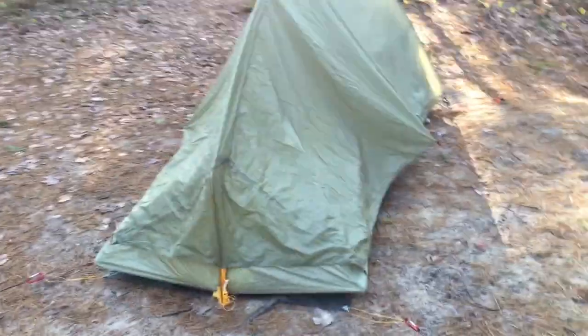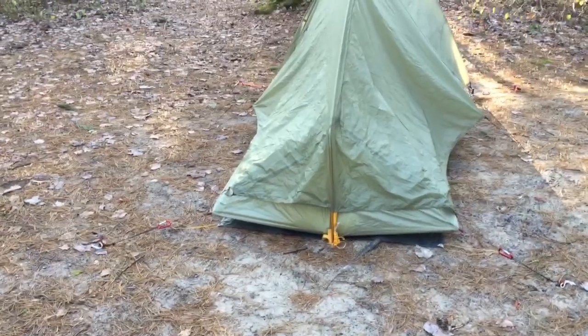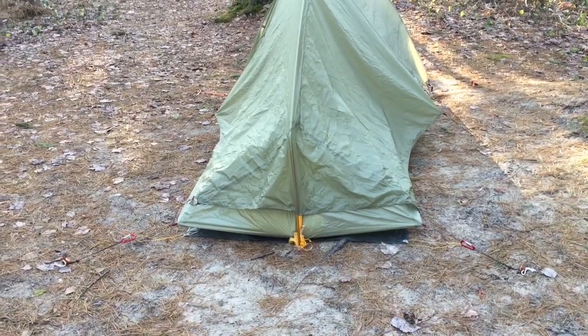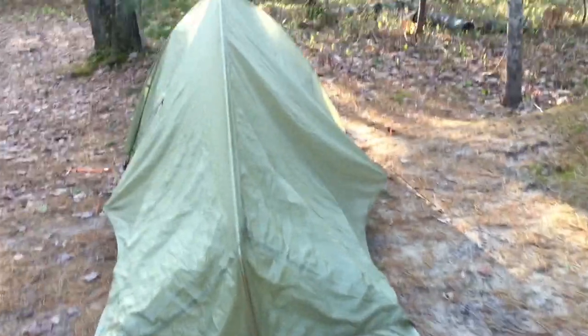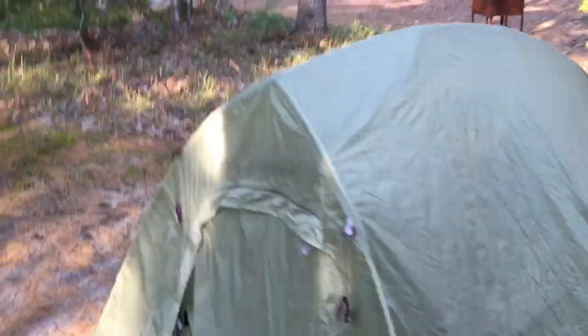And then here's the Big Agnes. Looks like I need to redo the fly at the end, but that's my tent, all set up, ready to go. And inside I have all my goodies. Just show you real quick.